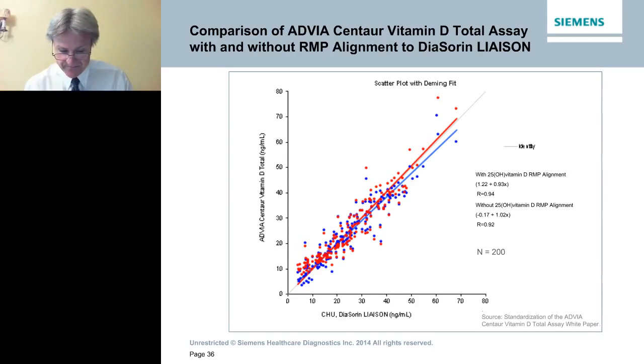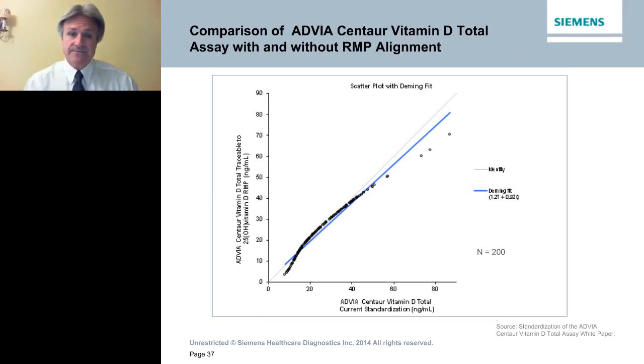The slope and intercept, once alignment has been done with the RMP on these specimens, is 0.93 and an intercept of 1.22. So you can see that the Centaur method, we only had to change our standardization, and that's represented here. So we changed our standardization from our original standardization to now the RMP alignment.